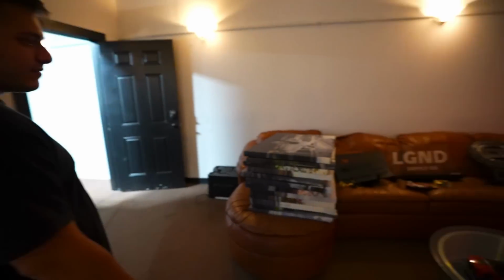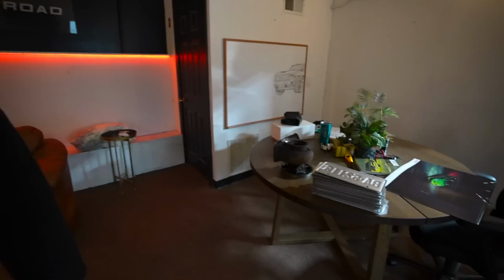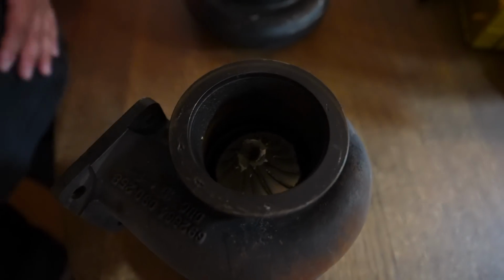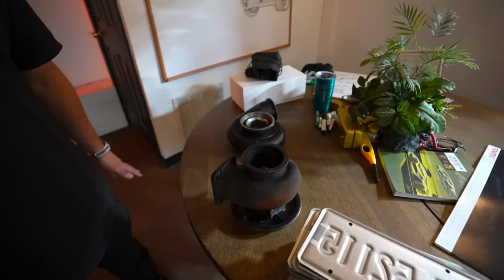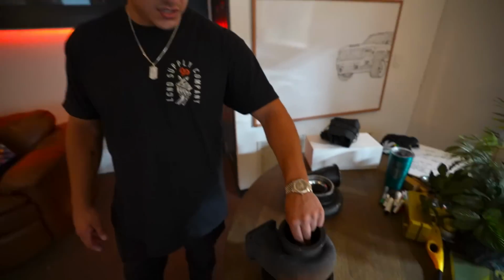Everything's off the walls, all the canvases. The blown turbo is somewhere over here. There it is. This is from LGND 1. I blew up the truck before the giveaway started. I had to rebuild the whole entire motor. That was a big risk. 100 grand, that was basically all my money into this truck right here. Blew it up right before the giveaway launched. And I had to drop another 20 grand into a brand new short block and repairing everything, putting all new turbo parts. So that was a very cool experience. So I have this turbo and the turbo wheel saved forever.